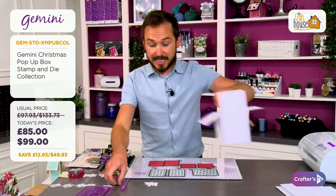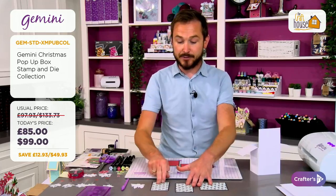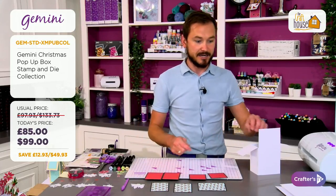So what we're going to do is decorate the outside of the box very quickly, and then we'll get into stamping and colouring and assembly.